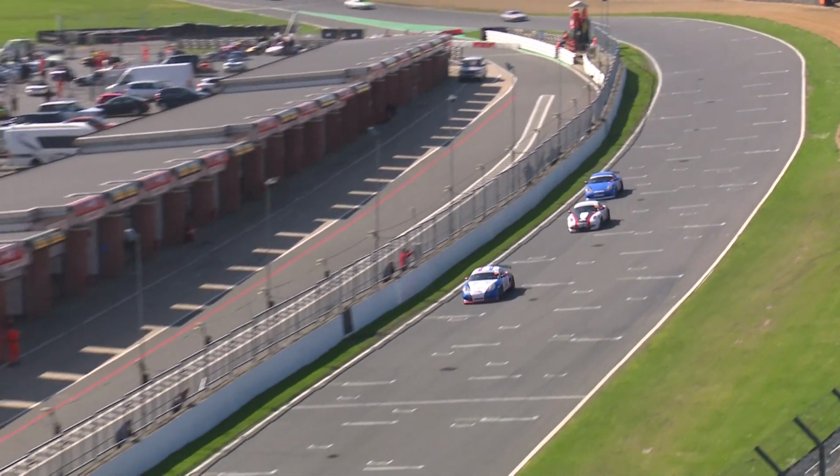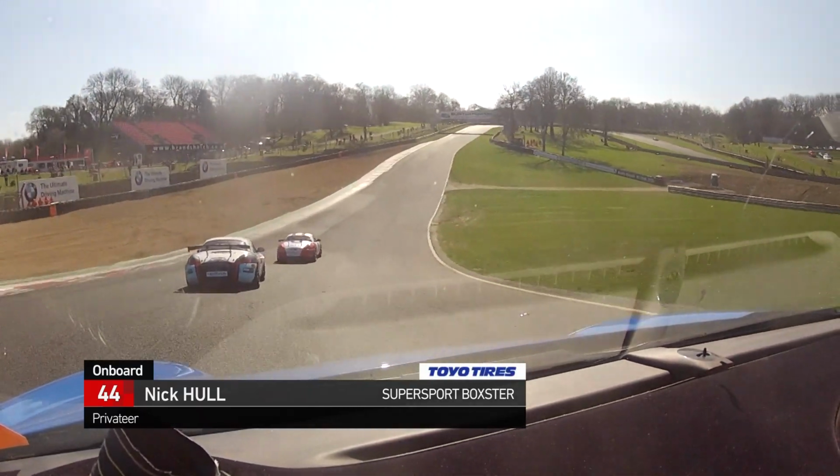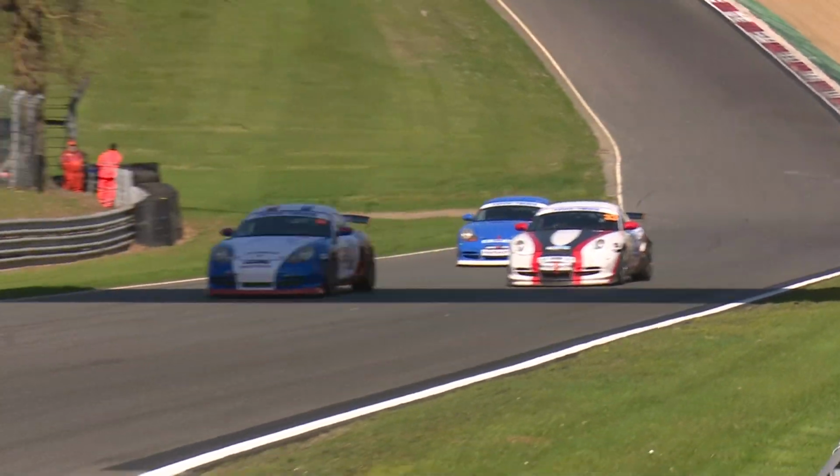You have to say Hutchins is a little bit further clear than Porter is over Nick Hull. Looks down the inside line through Paddock Hill Bend. This really does fall away, that corner, and then you get to the bottom and you've got to climb all the way up to the top of Druids.